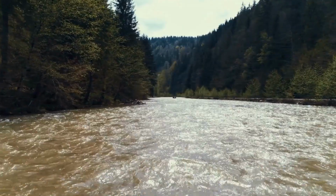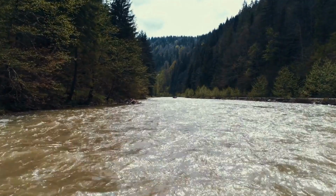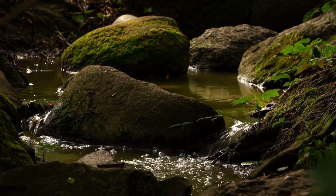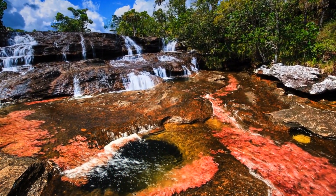During Colombia's wet season, the river flows too fast and deep, covering up the river floor and denying the plant the sunlight it needs to turn red. And in the dry season, there's simply not enough water to support the vibrant life in the river. So you have to catch it at just the right time.